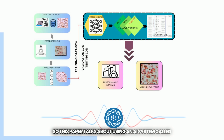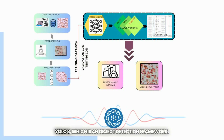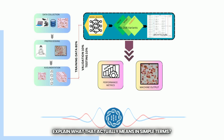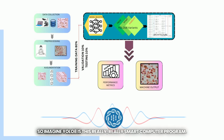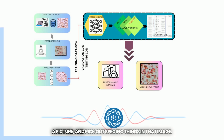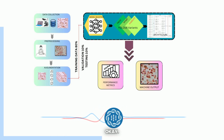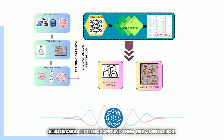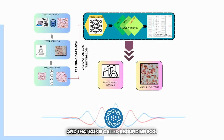So this paper talks about using an AI system called YOLOv8, which is an object detection framework. And for those of us who aren't AI experts, can you explain what that actually means in simple terms? So imagine YOLOv8 is this really, really smart computer program, right? It's been trained to look at an image, like a picture, and pick out specific things in that image. And not only does it tell you what those things are, but it also draws a little box around them, like a digital box. Oh, interesting. And that box is called a bounding box.